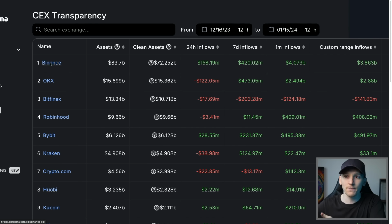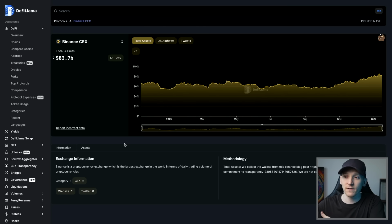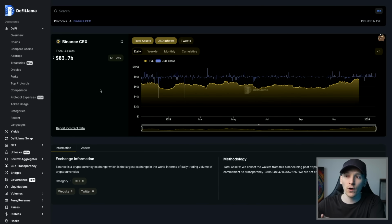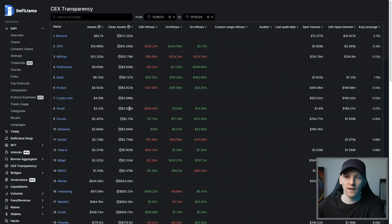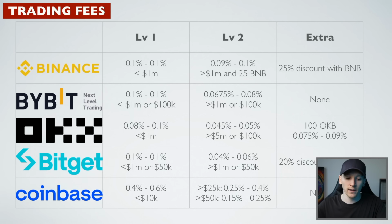If you want to dig deeper into any exchange, you can click on these links and go down and see what assets they hold, how much of them, and then the inflows and outflows of all of those assets over time. So it's a great piece of information and totally free to have a look at to compare all of the exchanges. As you can see, the top exchanges right here are going to be listed and we'll compare them in this video.